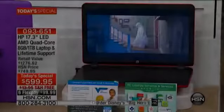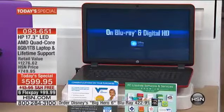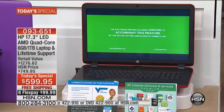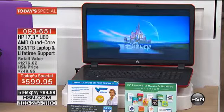LED with the A10 quad-core processor. We are launching this on HSN for the first time with HP, 8 gigs of RAM, a terabyte in terms of storage capabilities, and a whole load of extras.